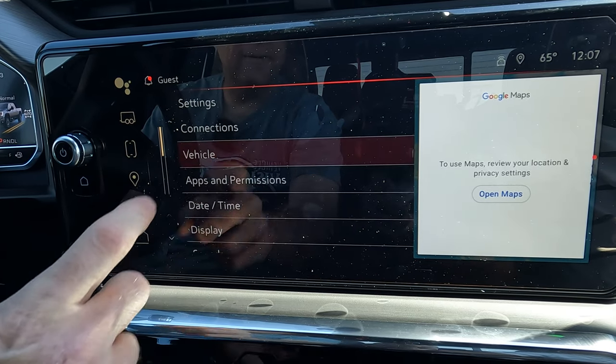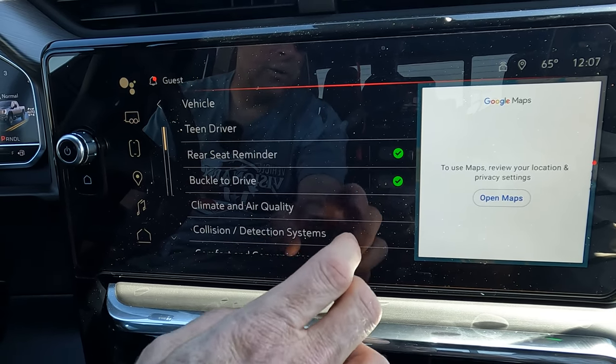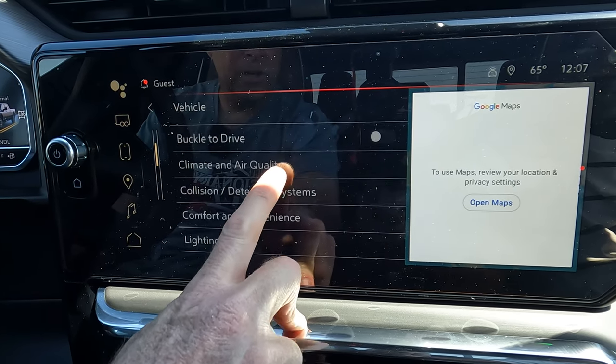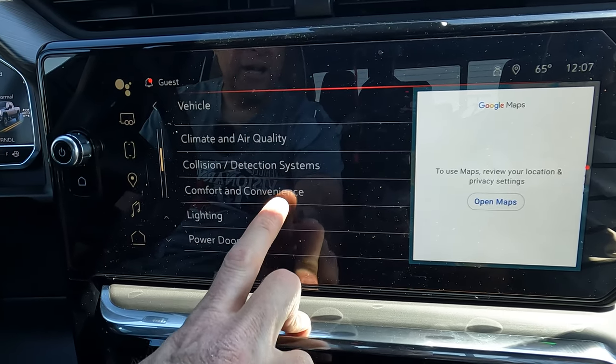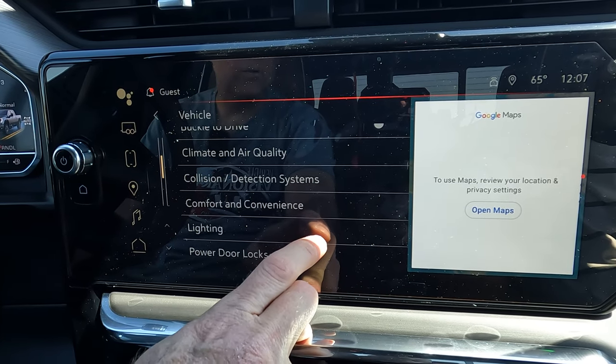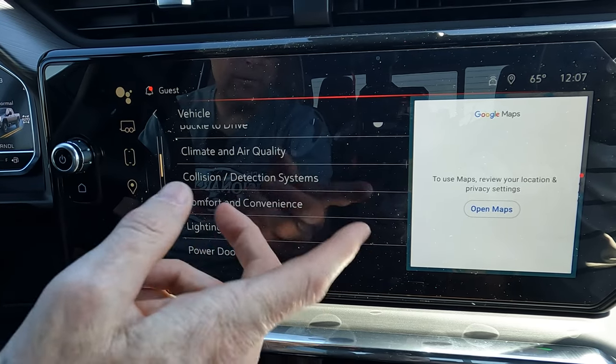We're not going to cover everything, but we will go here into vehicle. You have teen driver mode, buckle to drive. If you want to turn that off when you're driving around in a place where you don't need your seatbelt on, I encourage you to use your seatbelt when you're driving, but if you're driving in a parking lot or the pit area at the racetrack, or maybe pulling the boat into the water, launching the boat, or taking it out, well, that could be helpful.